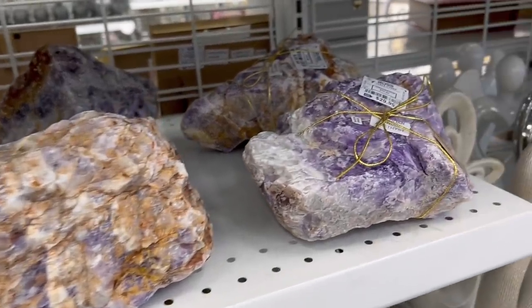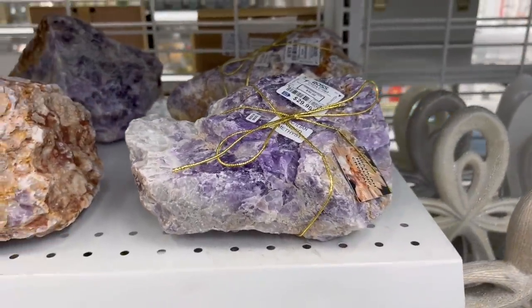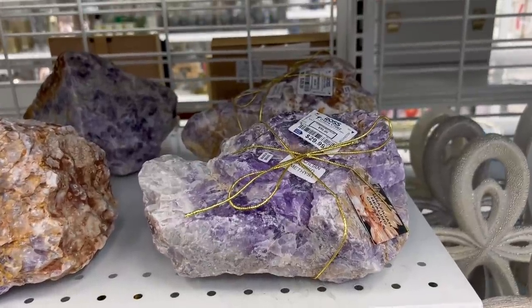Crystals. Wow, I've never seen them carry crystals this big before.